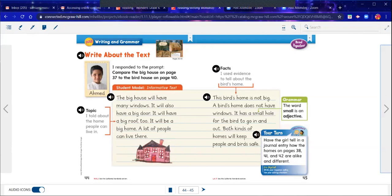Now, over here, he's talking about the bird's home. This bird's home is not big. It's on page 40. A bird's home does not have windows. It has a small hole for the bird to go in and out. Both kinds of homes will keep people and birds safe. So that is how he wrote about both homes. He compared both of them.